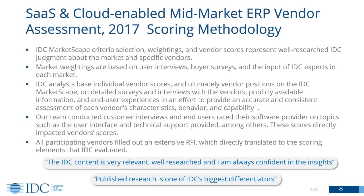We look at the vendor scores and the vendor positioning, and then we do that by looking at the detailed surveys and interviews we've had with the vendors, and in addition, publicly available information that we have found that may augment what we already have and the end user's experiences. And we did a lot of this over weeks at a time.